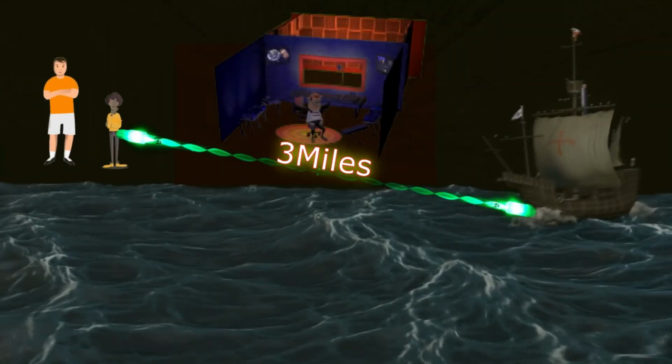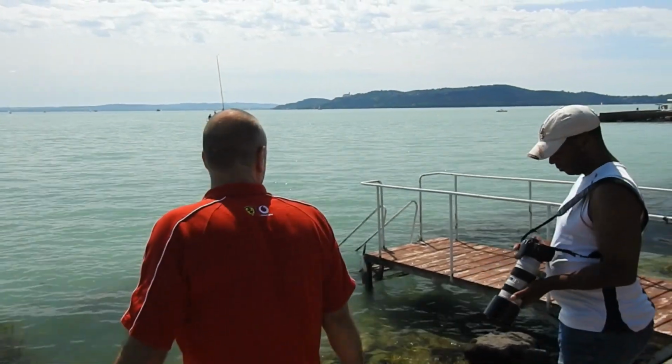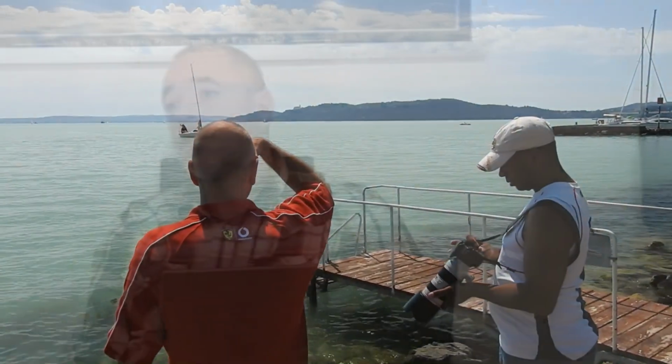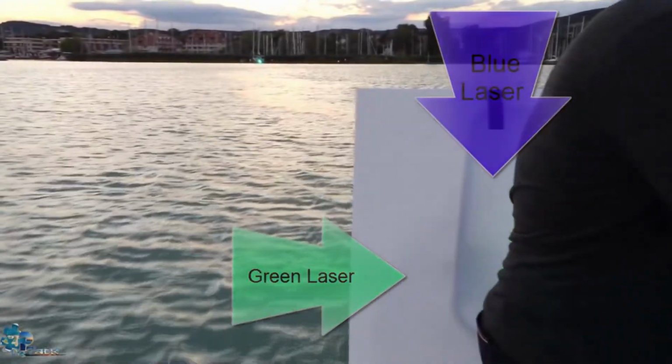Hawking's target was 3 miles away, and it seemed to match the curvature of the WGS-84 geoid model. But his results looked strange to me because I could see the shore on the other side of Lake Balaton, which is a lot further away than his distance of 3 miles. So we decided to do a laser experiment with a few other friends. We chose to perform the first test over Lake Balaton, Hungary, about an hour drive southwest of Budapest.